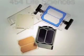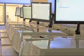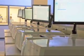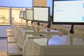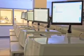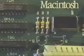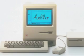Next-generation sequencing, led by 454 Life Sciences, likewise enabled many more labs to purchase their own sequencers, though it took up to a week to get results and they cost up to $500,000, pricing tens of thousands of labs out of the market. Like 1984, the desktop computer killed mainframes and mini-computers by making computing fast, affordable, and accessible to everyone.